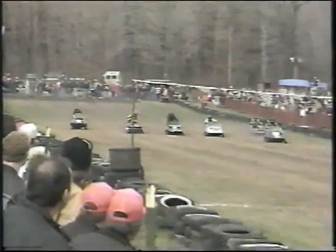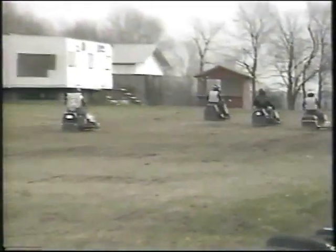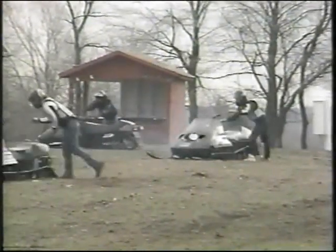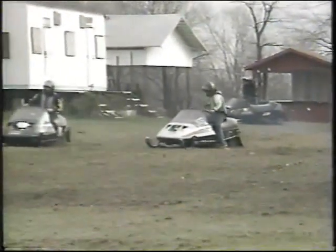There's the winning run right here. What's the number? Now winner of that last run, number 59, Chip Robertson out of Conway, New Hampshire on a Skidoo. Second place there was 07. Third place was 580.